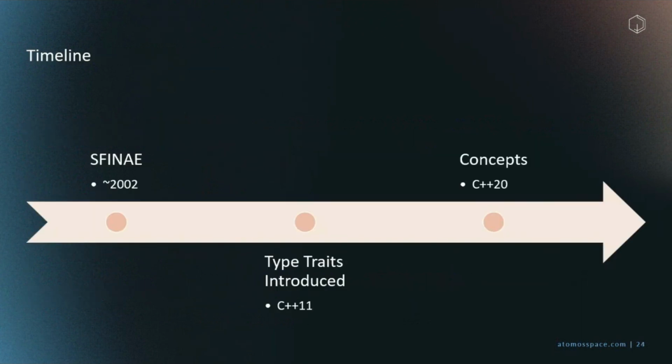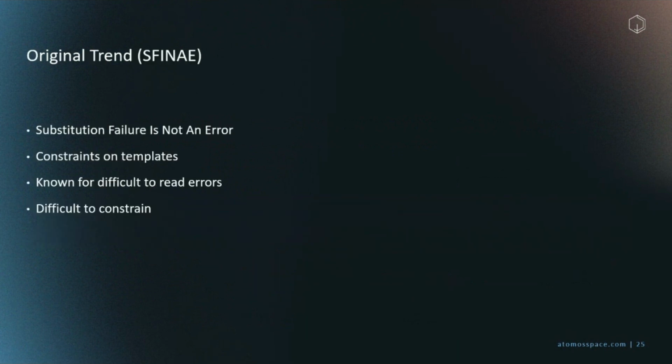So here's our timeline. SFINAE was figured out in about 2002, then type traits were introduced in C++11, which made it slightly less ugly, and then concepts in C++20. SFINAE is constraints on templates. It's known to be really difficult to read, and it's also difficult to constrain.